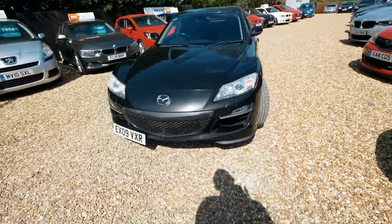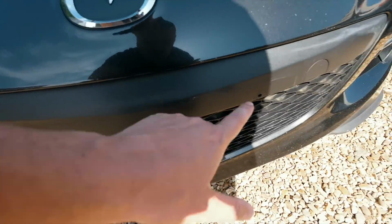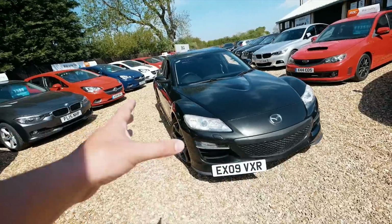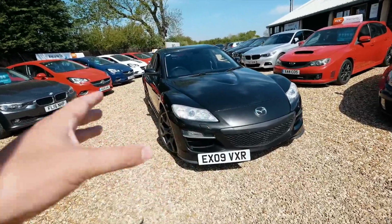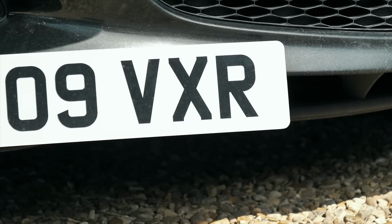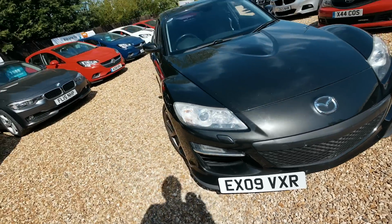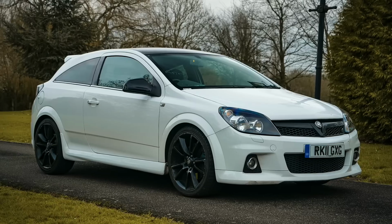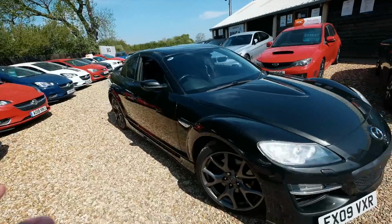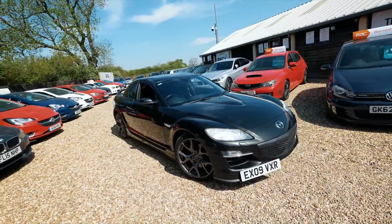The previous owner of this car has removed the front plate, like it had a holder here. Done a bit of a half job of it, but he's put the plate on the side there, so a very Japanese looking side mounted plate. But let's quickly talk about this number plate. It's got VXR on it, so I think if I owned a Mazda RX8 and it had VXR on the plate, that would probably bother me. Because the VXR was almost like the competitor at the time for this car, and funnily enough, there was a time in my life where I really wanted both, and I ended up buying a Honda Civic Type R.